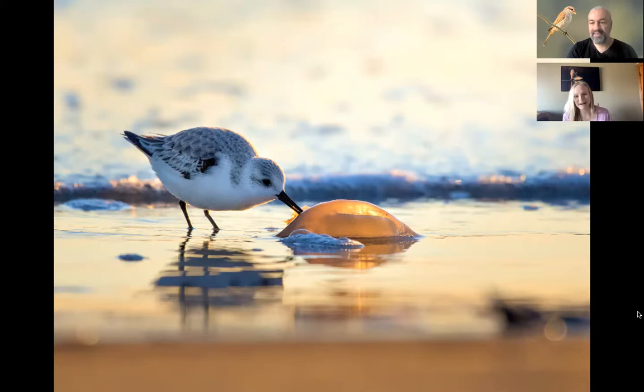But yeah, this one was at the beginning, when I had just started getting low with the birds and the shorebirds. This one's a Sanderling eating a jellyfish. I thought it was such a fun moment, at the beginning of my journey doing wildlife photography, because I don't see that often actually. So that's why I wanted to share this one. It's a cute moment.